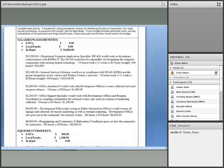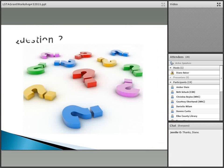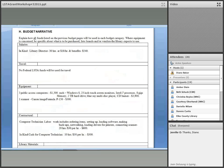Now, we should have another one here. There we go. Let me go back. There we go. I thought I popped over one there for the mini grant.